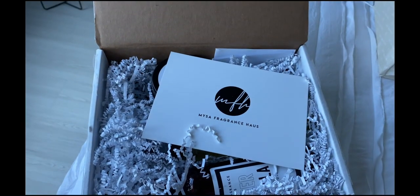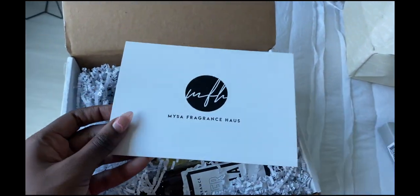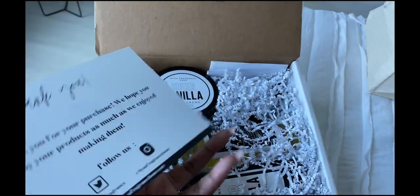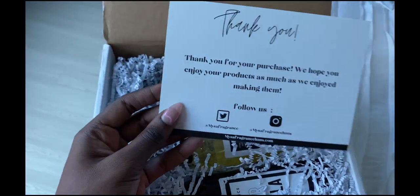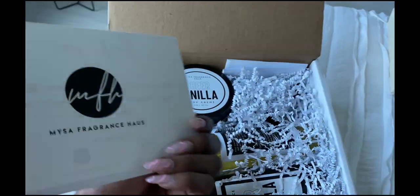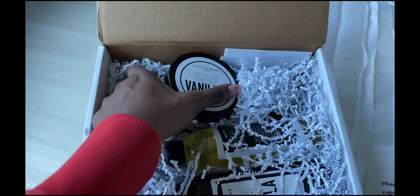And I also got stuff from Misa House Fragrance House. I don't know how to say that properly. Let me make sure this doesn't have my address on it. Okay, so it's just a thank you card. Their theme is black and white. Love that. So I got the sheer vanilla stuff.